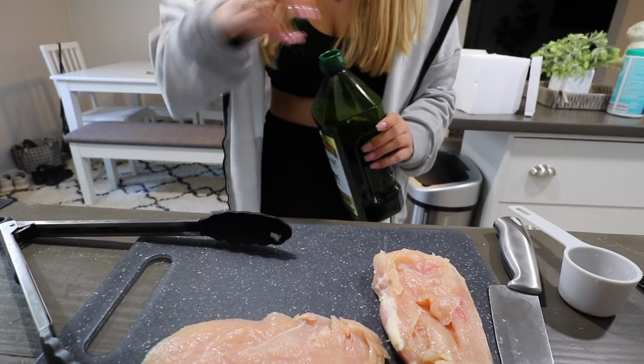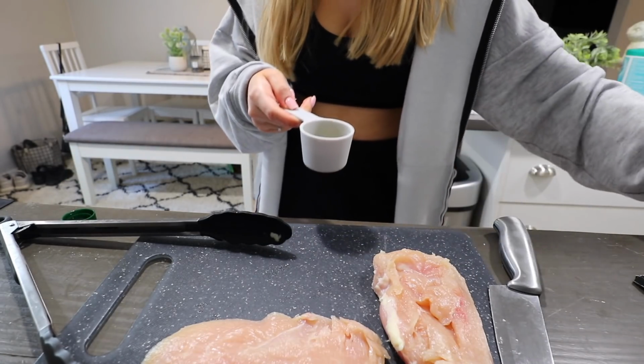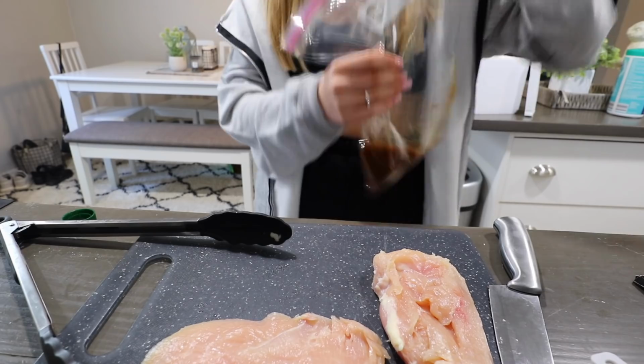I'm gonna do half of a quarter cup because we're only using two pieces of chicken, so I wouldn't imagine we need that much. So that's 2 tablespoons of oil for 2 pieces of chicken. I think that is plenty. I'm gonna close this and shake it up.